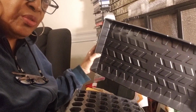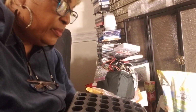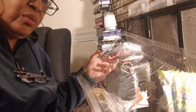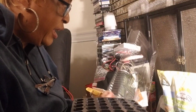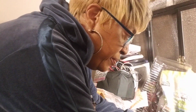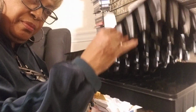Coming with this is your tray. It doesn't have the holes in it, so this is your watering tray, your catch tray. You have your dome. So when you finish putting in your seed starting mix, whatever you're using in here, when you finish putting it in here, you take it and make sure that you have it sitting inside of your tray. Have it in your tray already.